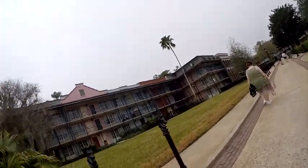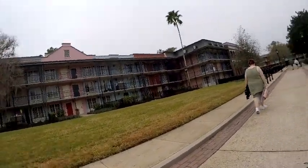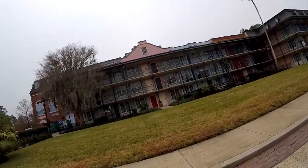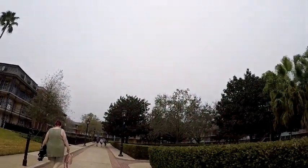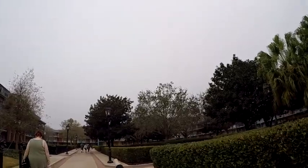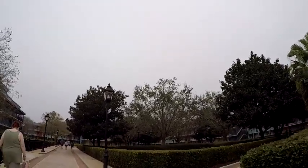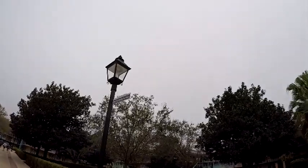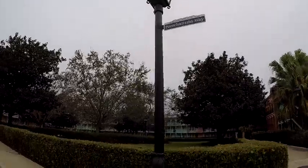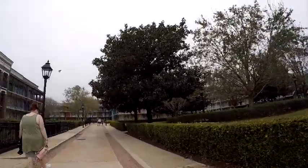Because this is Port Orleans era, in the days of Port Orleans world, you'd walk up there and tie your horses up there. Horse and cart maybe, or at least horses, isn't it? And oh, lovely lanterns up there, look at those. Very fancy. And where are we? Pontchartrain Way. There we go, I can't even say it again. That's where we are.